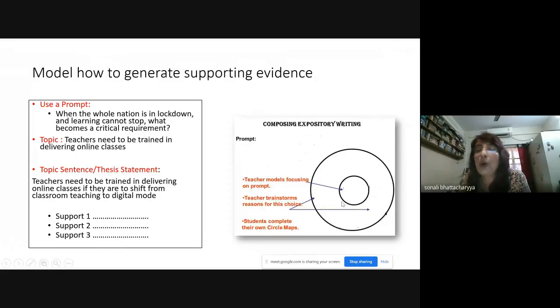Okay, this is where you are going to model the focusing element. Help them to focus by giving them a prompt. Once this has been generated, get them to brainstorm. You do it along with them, do some hand holding. The teacher brainstorms the reasons for this choice. Okay, and then let the students complete their own circle maps. So use a framework like this. You could use an organizer like this to get them to think.